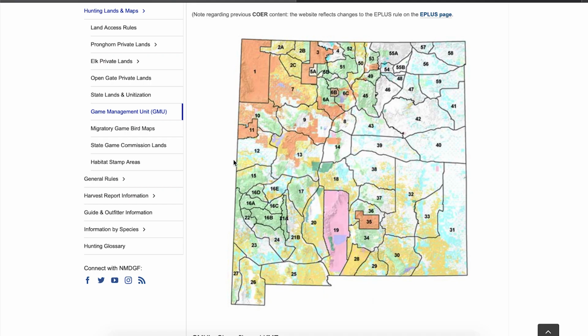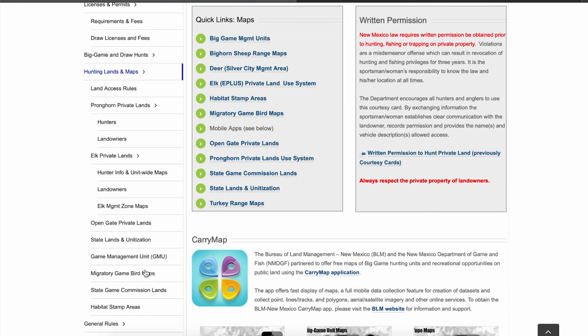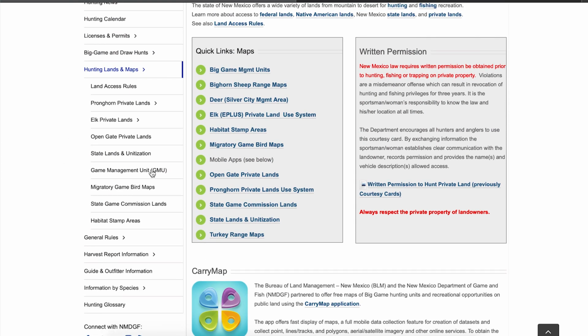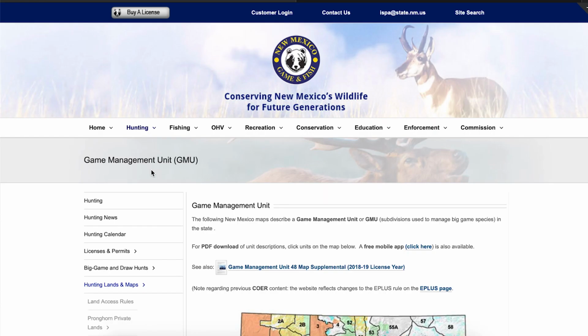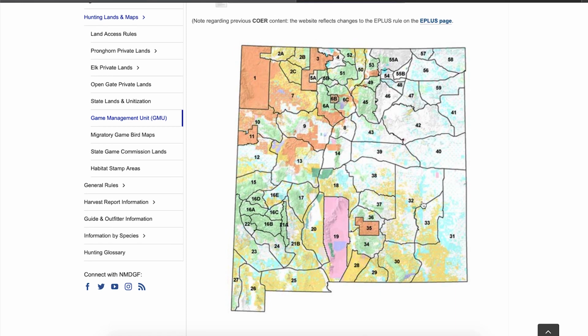So from the New Mexico Department of Game and Fish, from the hunting tab, you can go to Hunting, Lands, and Maps, right? When you go to Hunting, Lands, and Maps, you're going to see Game Management Unit. When you go to Game Management Unit, you'll see a bunch of numbers on the state of New Mexico, okay? This is New Mexico, and this is how the Department of Game and Fish has divided the state up into what are called game units. And you'll see the units start at 1 and go all the way to number 59, okay? So we have units 1 through 59.